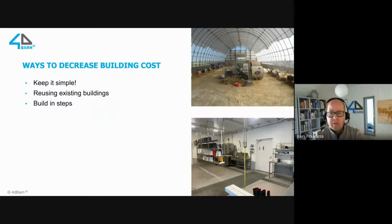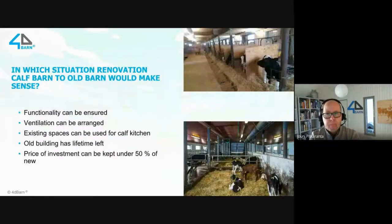with the animals, so that they can get a good building, and then later on you will build this calf kitchen for yourself. And before that, you do some compromises in your labor, but the first phase is that you secure the calf housing and calf environment to be at a good level.